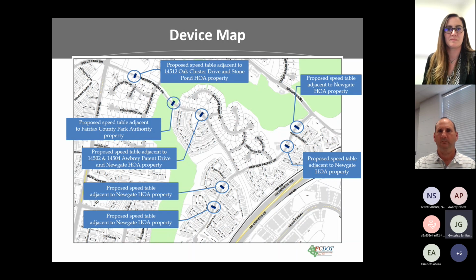Okay, we have a hand raised from Jennifer. Good evening. Thank you so much for taking this comment, again echoing the Awbrey Patent resident. It's just a comment, not a question, but we are on Black Horse Court at the intersection of Black Horse Court and Newton Patent. It's a straightaway between the last stop sign at Newton Patent and Awbrey Patent, down to the end where the apartments are, and people gain so much speed, either going through the stop sign without stopping or just really accelerating down to the apartments or from the apartments up to that stop sign at Newton Patent and Awbrey Patent.